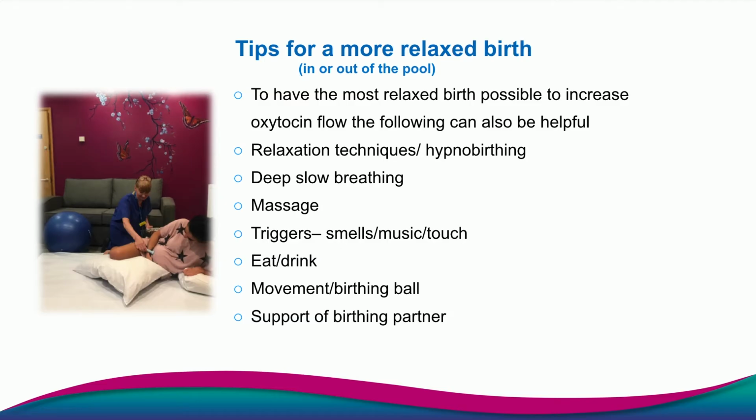Obviously, we do encourage you to eat little and keep yourself hydrated during labour, and keeping active, either walking around the room or the use of a birthing ball, is advocated at the birth centre. The most important person during your labour is yourself and your birthing partner, and they're going to be the main source of support for you.